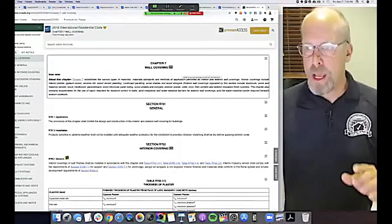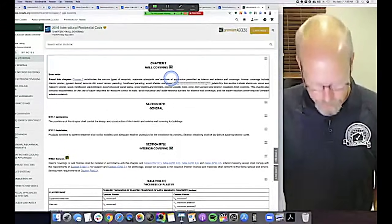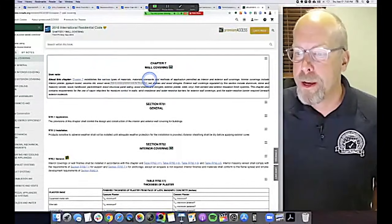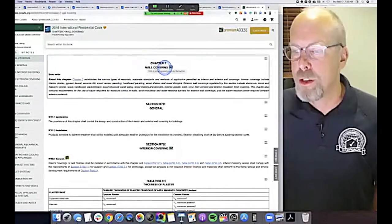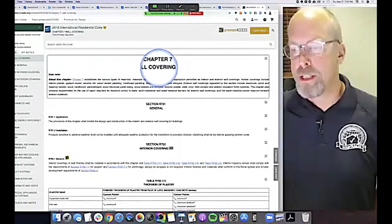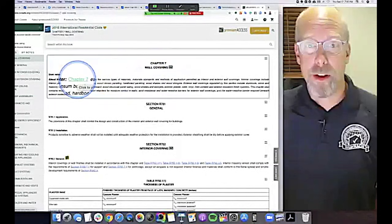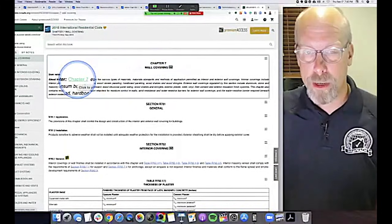So terminology is very important too. Don't be a code inspector, but use the same terminology. And here we have wall covering. You can call it siding, but code really uses wall covering or wall covering materials. And it's chapter 7 of the 2018 International Residential Code.